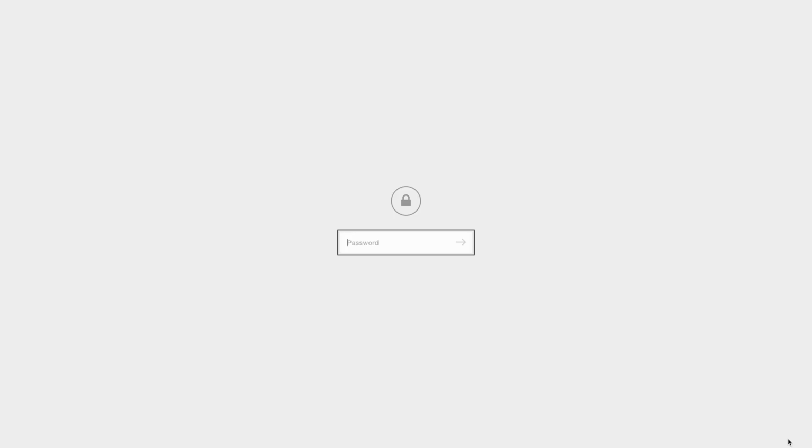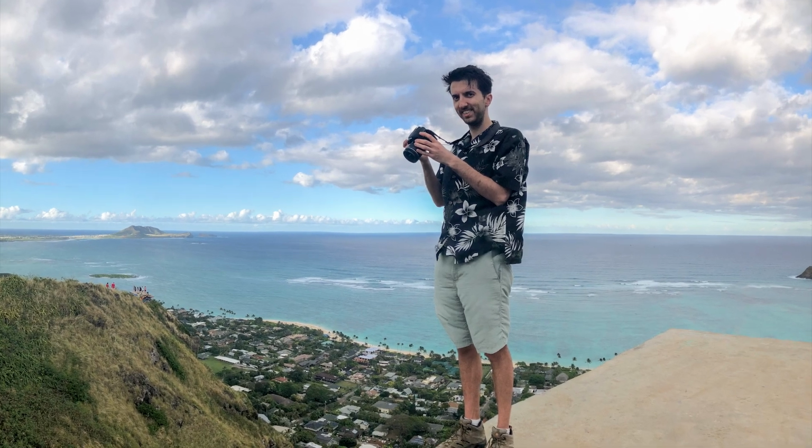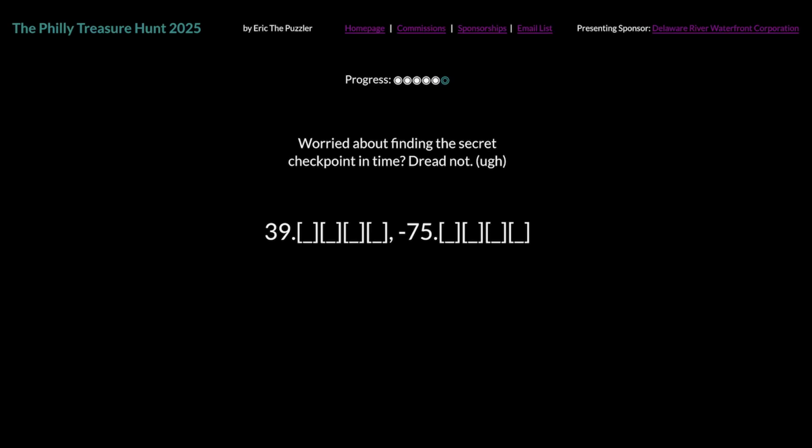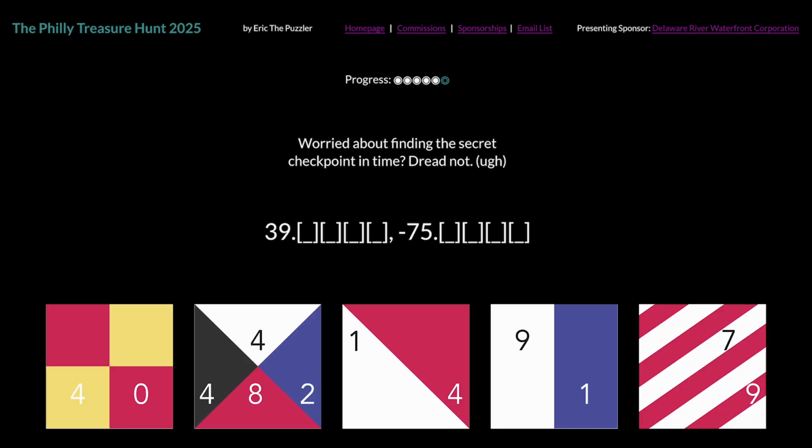But the password is not simply the word shirts, of course. It's actually aloha, since I wore a different Hawaiian shirt, or aloha shirt as they're also known, in each key video. This completes checkpoint 5, providing one final graphic to collect with a screenshot. But after submitting team info, the continue button takes you to a secret 6th checkpoint, as foretold by the previous puzzle. So it's time to gather up those screenshots.